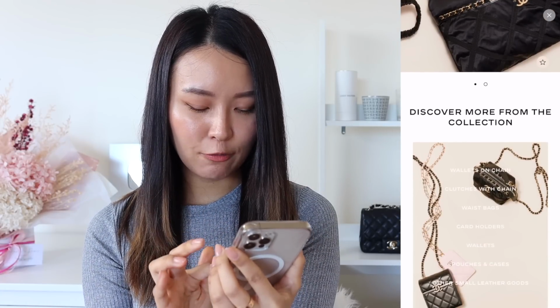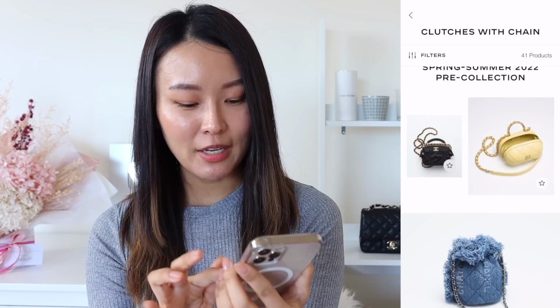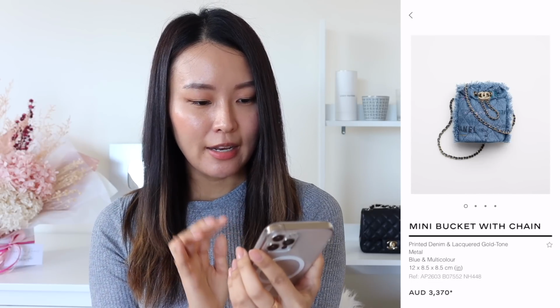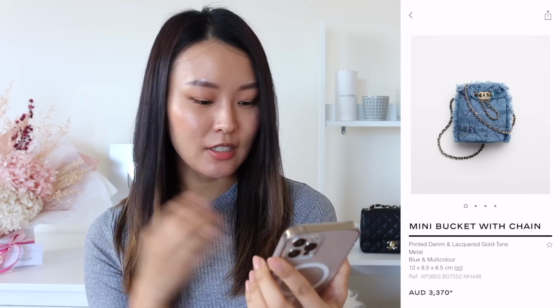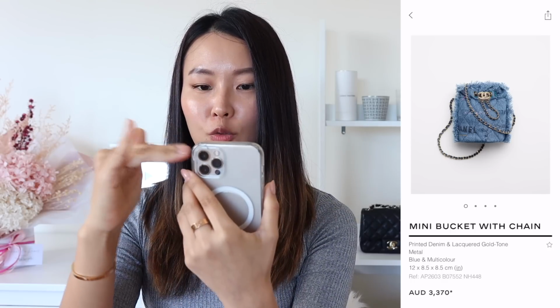Clutches with a chain. I feel like these are the sort of small card holders on a strap and vanity on strap, that sort of thing. Let's have a look at the bucket design. Now, this must be the miniature version of the bucket denim bag that we just looked at, at half the price. And the dimensions, it's 12 centimeters tall, which is basically a little bit shorter than this phone.